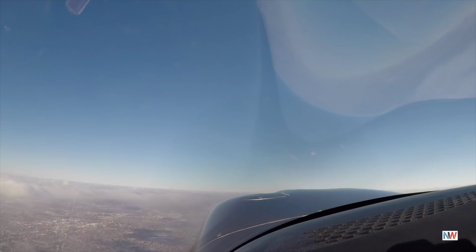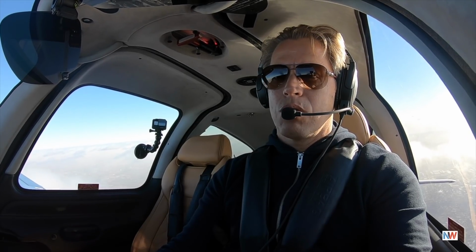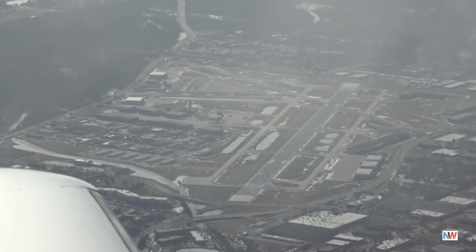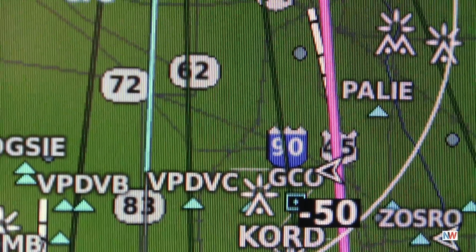It's crazy. Your 2 Sierra Zulu, turn left heading 230. Left 230 to Sierra Zulu. Wow. Your 2 Sierra Zulu, turn left heading of 200, thanks for the climb.